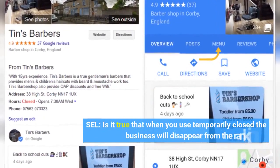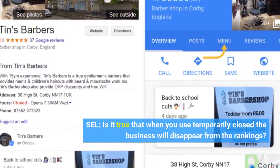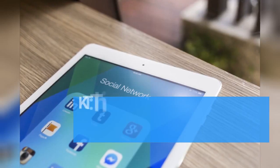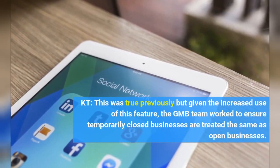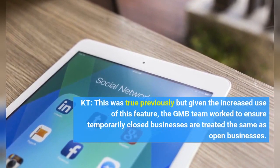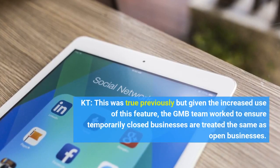SEL: Is it true that when you use temporarily closed the business will disappear from the rankings? KT: This was true previously, but given the increased use of this feature, the GMB team worked to ensure temporarily closed businesses are treated the same as open businesses.